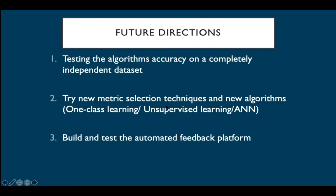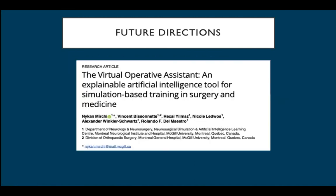Now I won't enter into, I feel like I'm confusing you with all the new words, but essentially one class learning, unsupervised learning, those are different types of machine learning algorithms. ANN is artificial neural networks, another type of machine learning algorithm. So we could use different ways of selecting the metrics. And then after that, build and test the automated platform, feedback platform that we talked about. This is what it looks like.